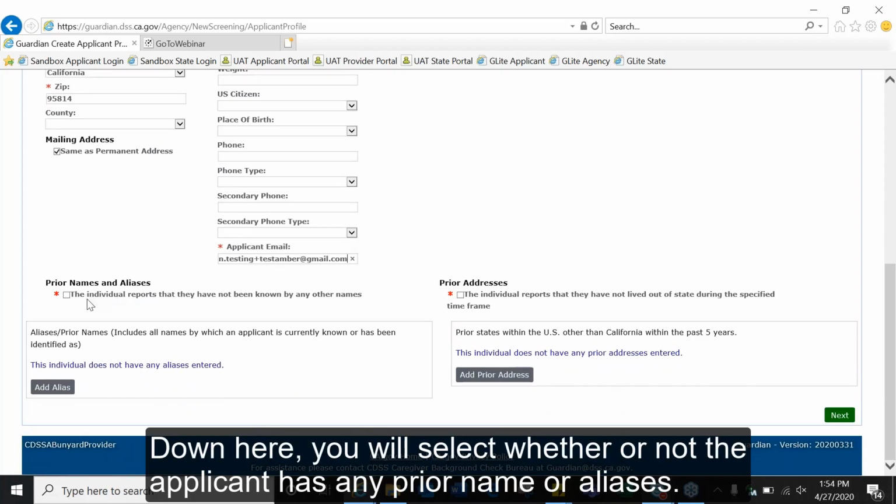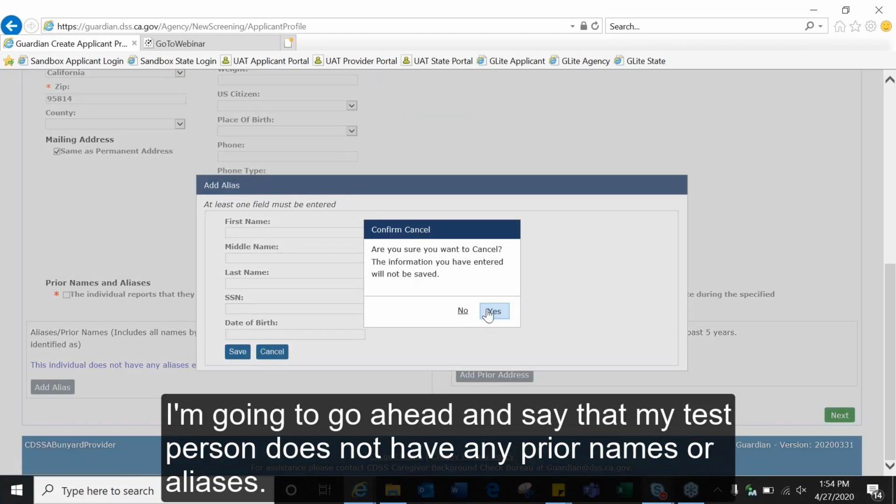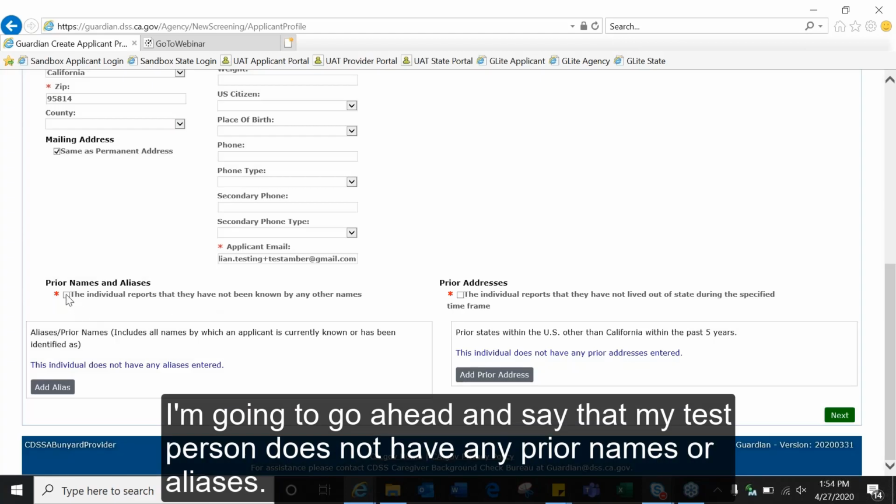Down here, you will select whether or not the applicant has any prior name or aliases. If they do, you can go ahead and select it here, and you can add as many as you need to. I'm going to go ahead and say my test person does not have any prior names or aliases.